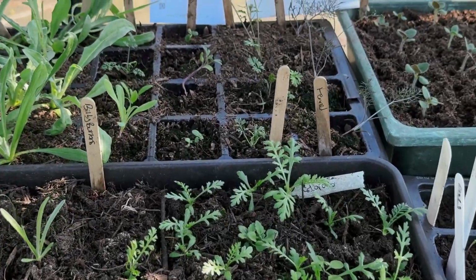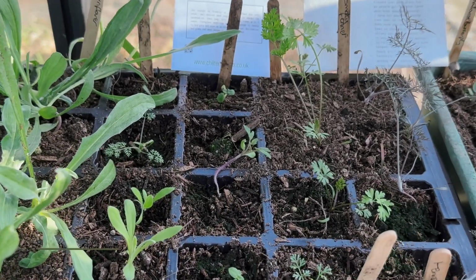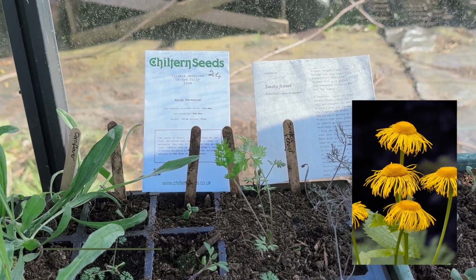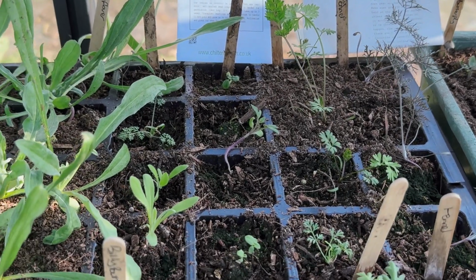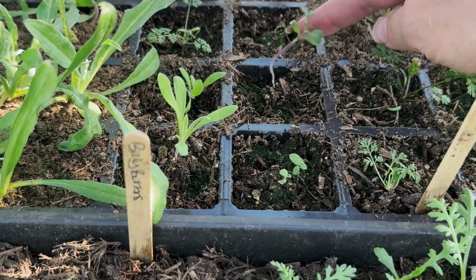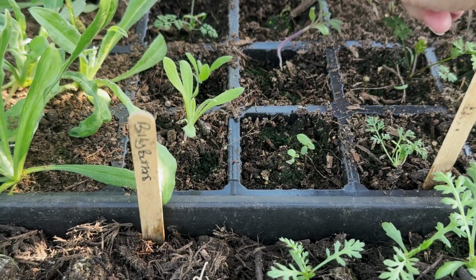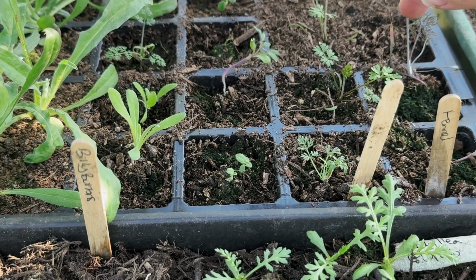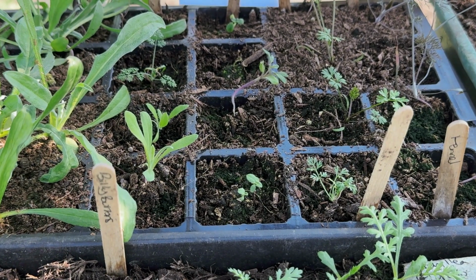The next new varieties that we've got here, in that row there is Oxeye Daisy, which is a beautiful big daisy-like flower, which will have wonderful seed heads. They're perennials, so I don't necessarily need to have much, but I don't know whether they have grown too well. If I'm honest, that looks like a tomato. I don't know whether they're real seedlings or whether they're something else. Who knows? But that's where we are with them.